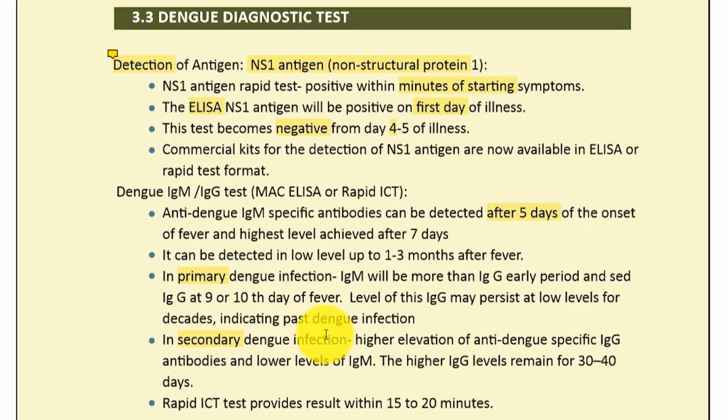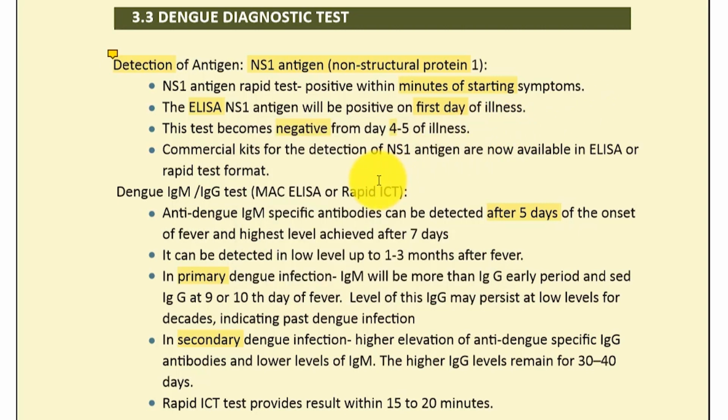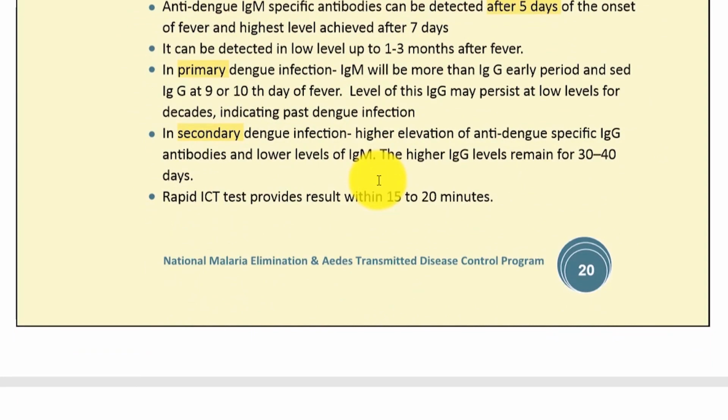So yes, the summary of the diagnostic tests: the NS1 antigen on day 3, and after day 4 and 5 it can be negative, but the IgM test becomes positive on day 6. So NS1 on day 3, IgM on day 6, or 3 and 6, will be helpful. Just remember the numbers 3, 6, that will be helpful.